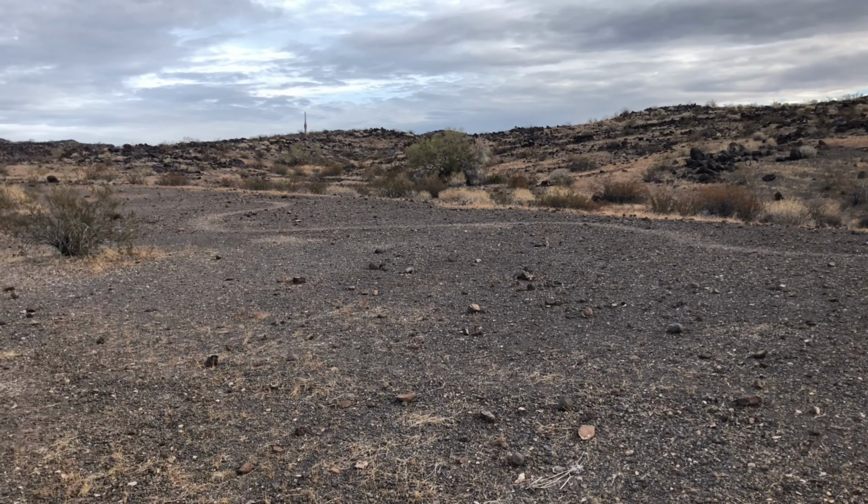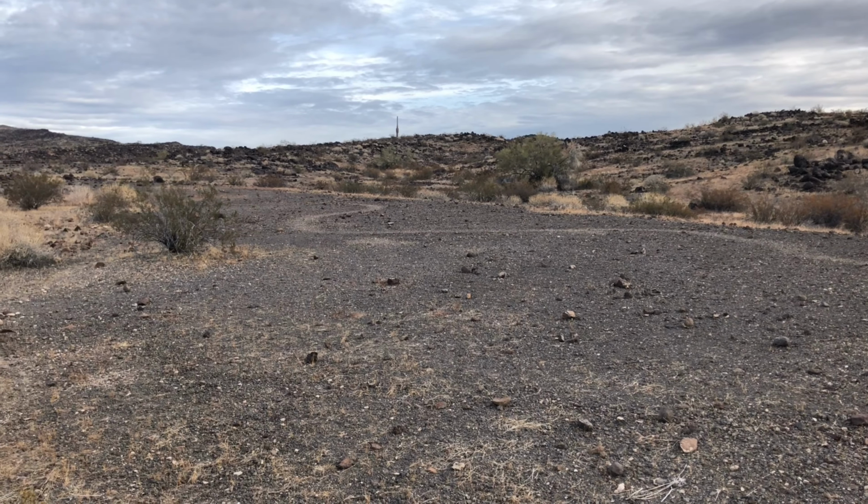However, with that said, at the wrong time of day, and if you're looking at the wrong angle of the sun, it can be really hard to spot geoglyphs. So I was constantly paranoid when I first got here that I was going to walk over it and not even realize it.